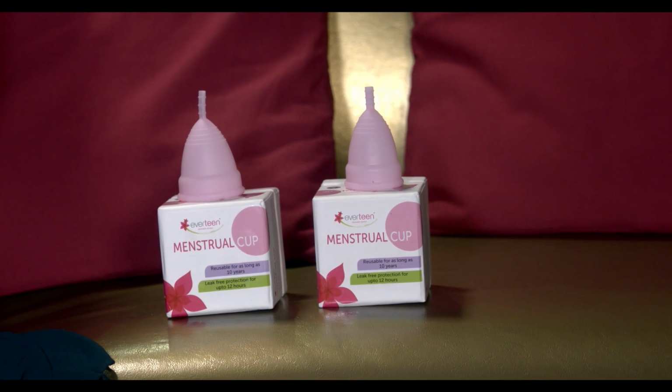Now, let's understand the benefits of using menstrual cups. Totally safe. Menstrual cups have no fibers or chemicals that can cause an allergic reaction or sensitivity. With menstrual cups, you will have no more odor, rashes or itching with your periods. The best travel buddy. Menstrual period cups are travel friendly and you do not have to worry about changing them too often like sanitary pads or cloth pads.